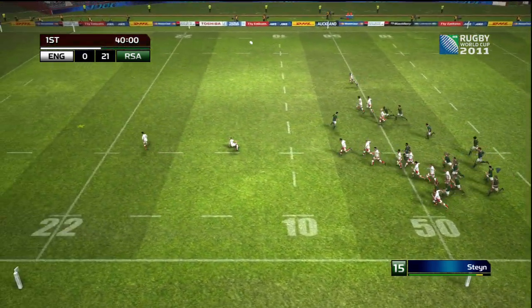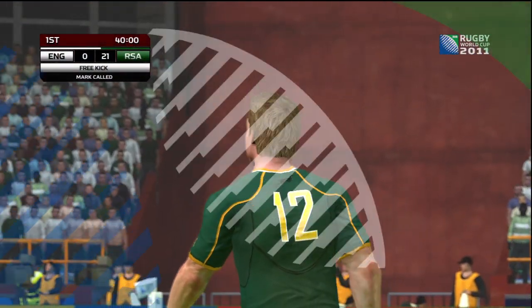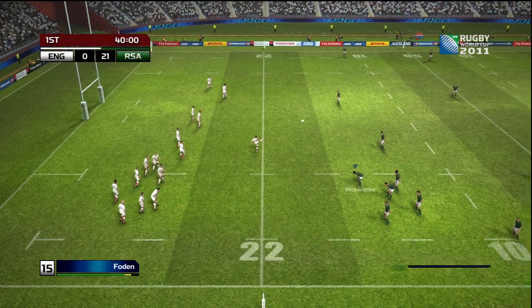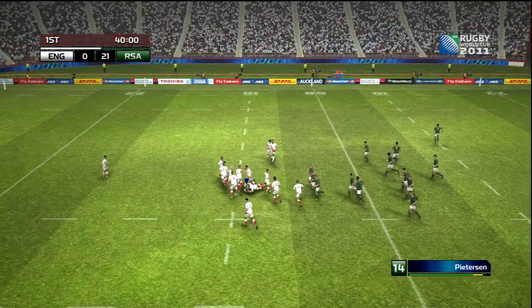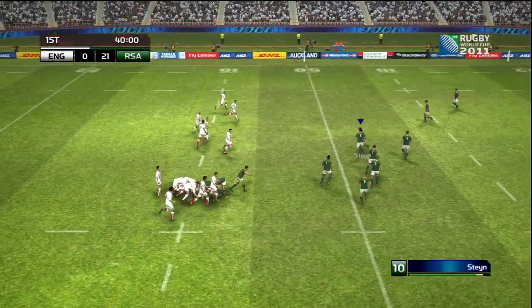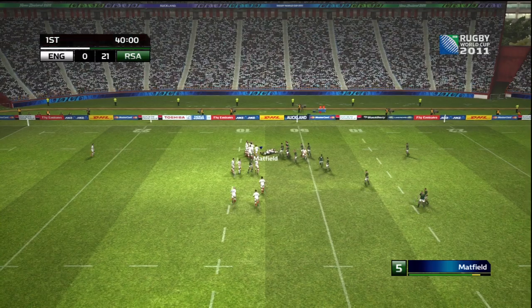Francois staying with the hoof. Makes the mark under real pressure there. One of the backs runs. Mornay stay. One of the outside backs has it. And one of the forwards gets stuck in.